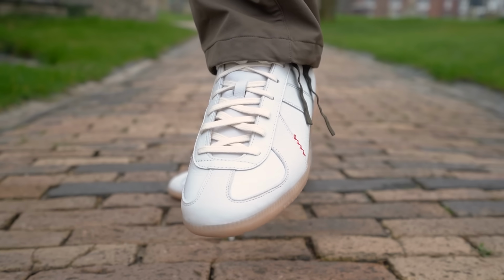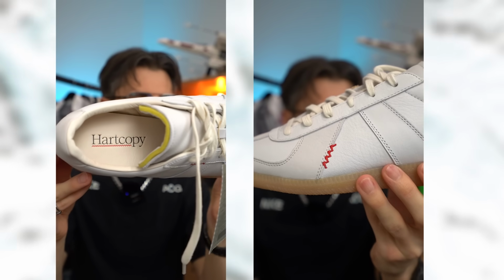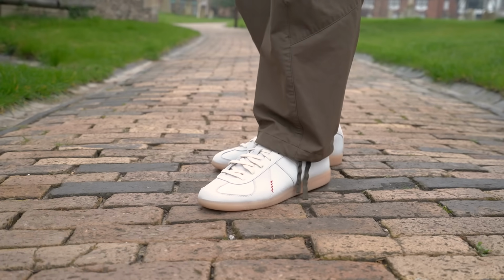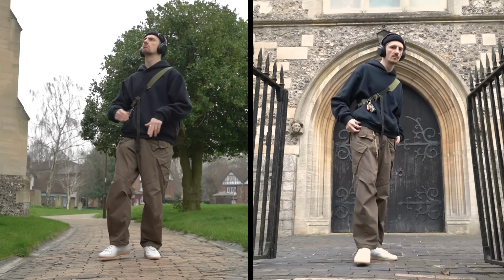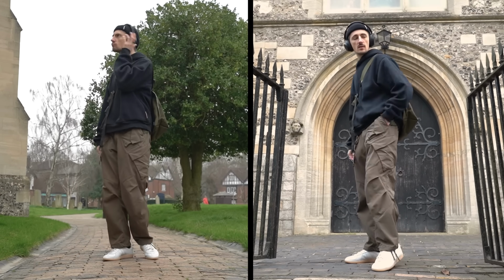Just like the page, very tasteful and understated, but with a few subtle details in the form of the internal branding and the asymmetrical red line. They're also extremely comfortable using this soft, supple leather that almost feels like it's broken in out of the box. It's the kind of release almost anyone could wear, but with that if you know community sort of appeal to it. They're a little bit narrow in my true to size, so I definitely could have gone half a size up, but nonetheless, I find them fairly comfy anyway.